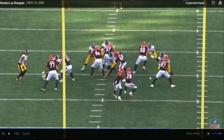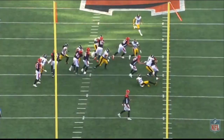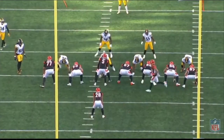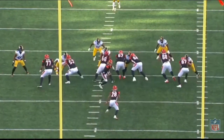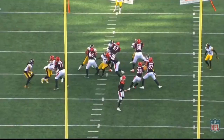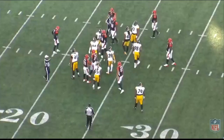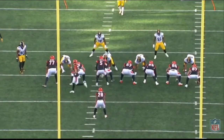Looks inside, forces Mixon to bounce it, then sheds him back outside. Hayden getting in there too, but Heyward cleans it up. Good rally by the rest of the defense. But this is just elite run defense. Again, taking advantage of a terrible matchup that is heavily in the Steelers' favor. But peek inside, force Mixon to cut out, then shed him to the outside and make the tackle. That is two-gapping at its finest, just like Dick LeBeau would have drawn it up.